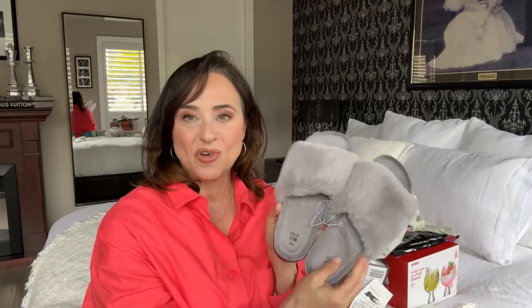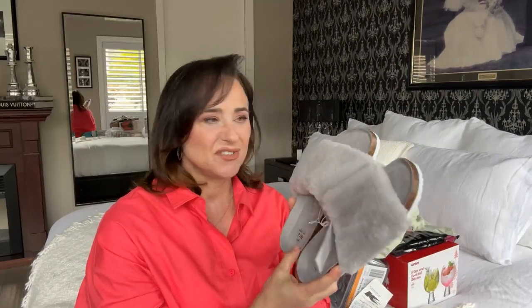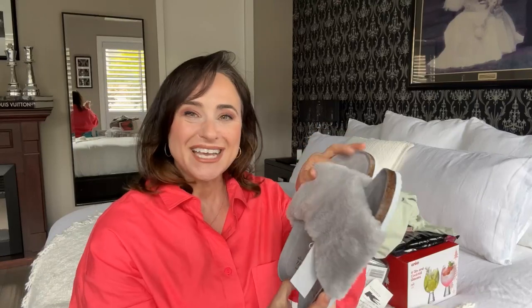These are fabulous. They look great with jeans, with leggings, with tracksuits, with anything really. They also come in a lovely mauvey pink color. I'll insert a picture up here for you, but I thought these would be more neutral and go with everything that I'm wearing this summer.